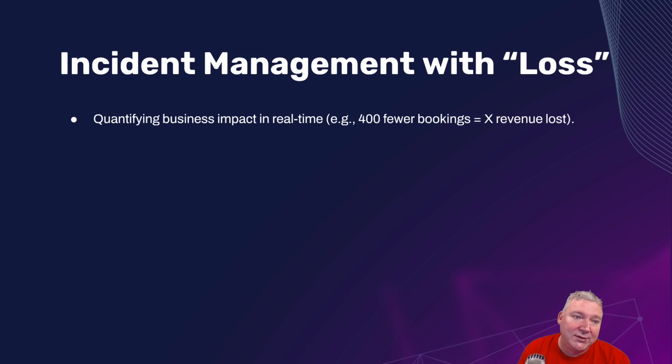So, incident management with loss. Now when we have this, we can start to quantify business impact in real time. How we get to this loss is, you see when we had those dips, the bar goes below the yellow bar, or the green bar goes below the yellow target. What we look at is what that gap was. And from that gap, we can see what we didn't get. And sometimes there's a spike a little bit after. That's people generally coming back because something was broken and now it's not broken for them. And they can come back and watch their show on Netflix that they were trying to watch 10 minutes ago.